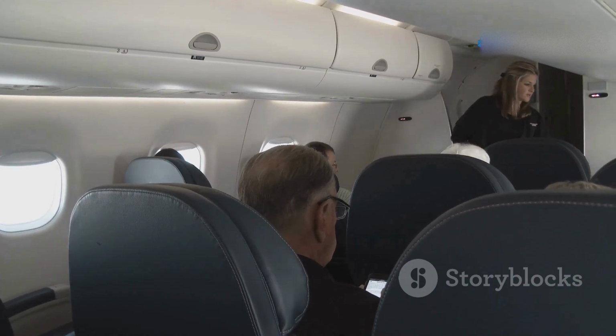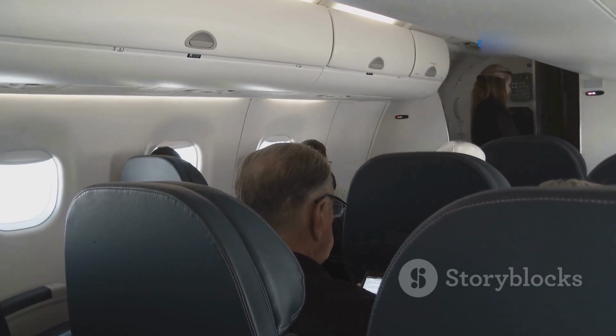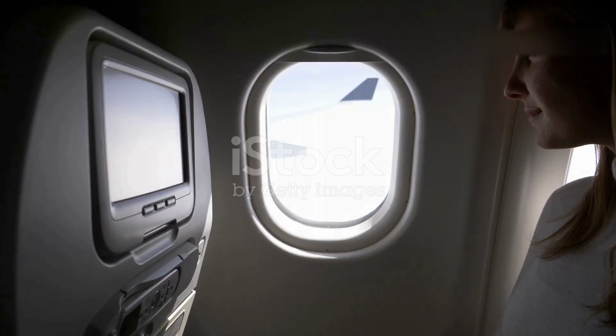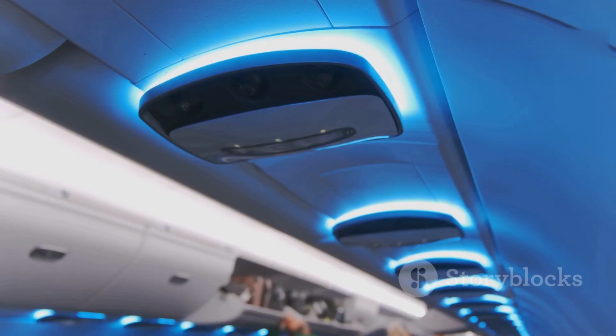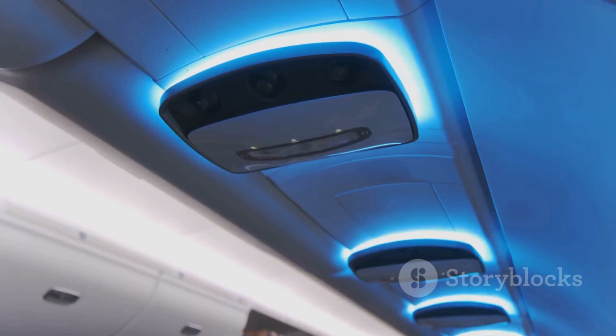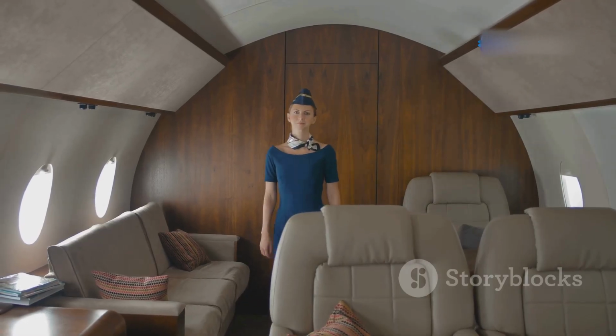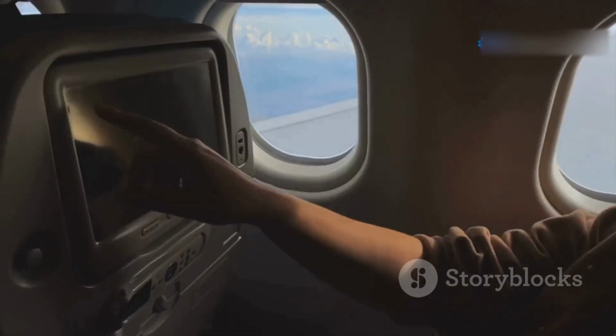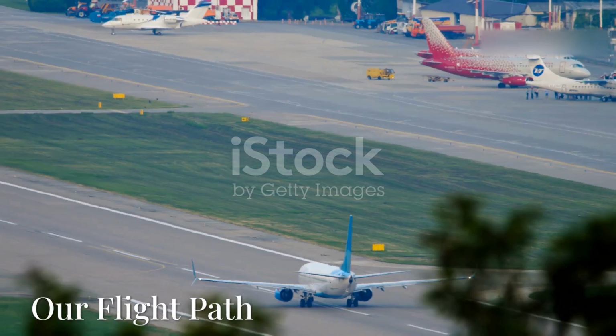The A319ceo has comfortable seats. It is very quiet inside. This helps you relax. You can enjoy the view. The plane has lights that change color. That is fun to watch. The air inside is very clean. You will feel good when you get off the plane. The pilots are very good at flying. You will have a safe and fun trip.